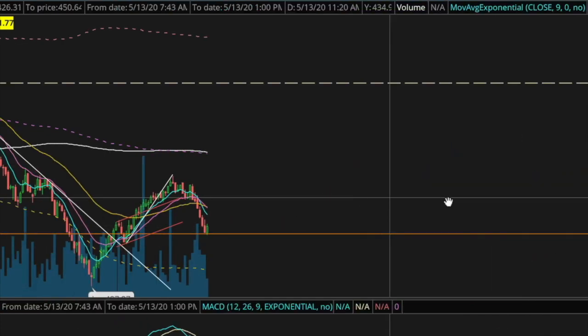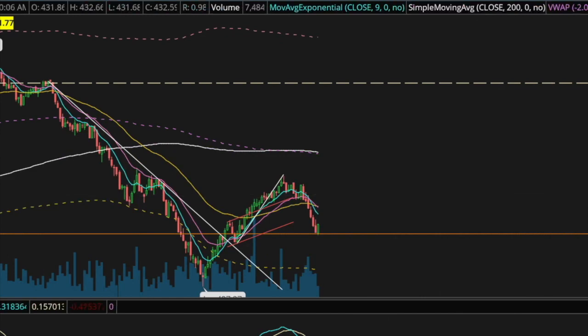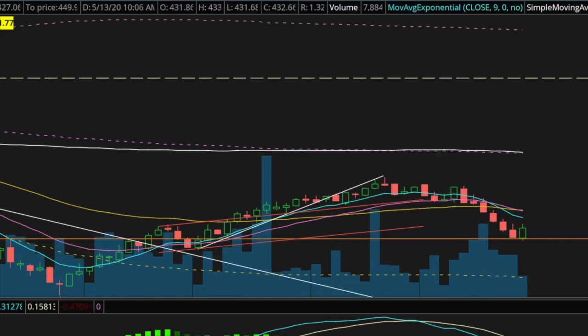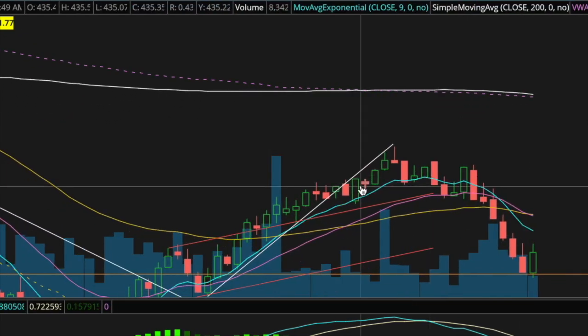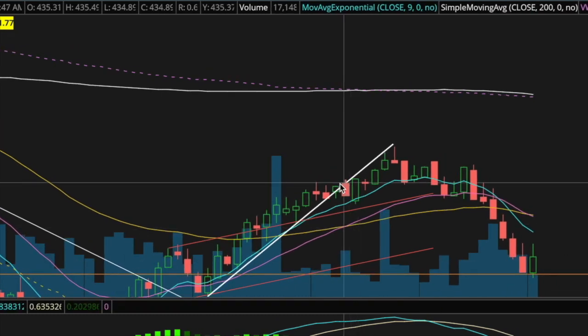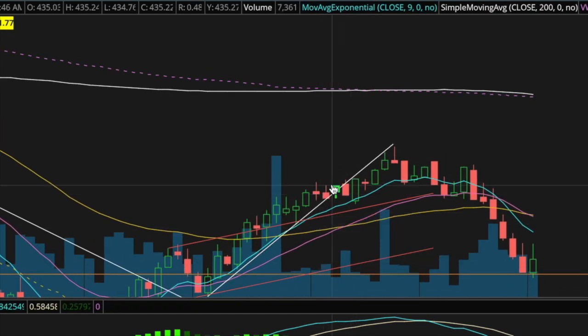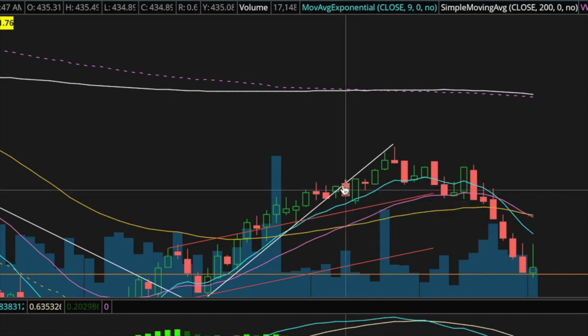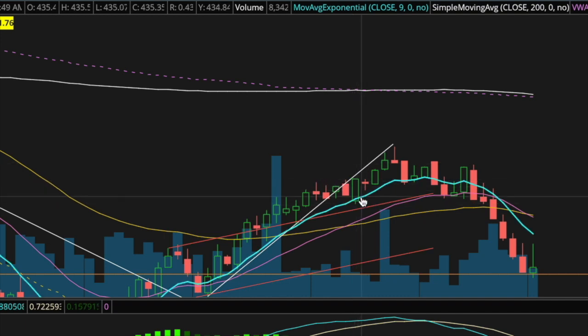Okay, so quick update. Let me zoom in here. Alright, we left. Where did we walk away at? We had these two reds. We saw this green. This was kind of a higher candle at the time. We exited. I was done. I didn't want to get greedy. So it did exactly what we thought it would do.